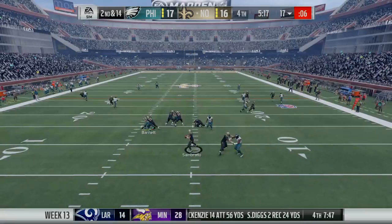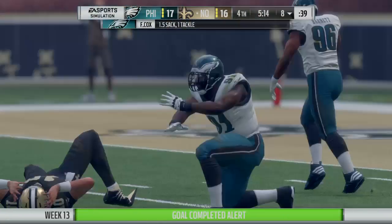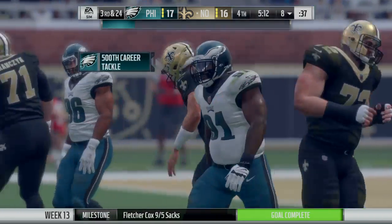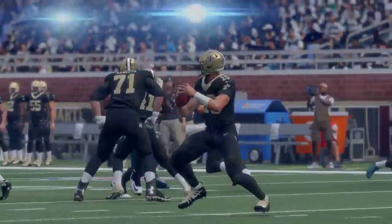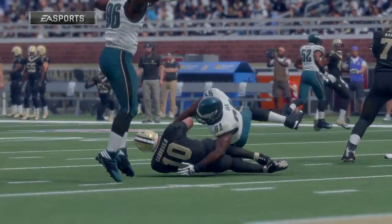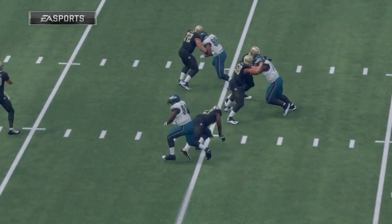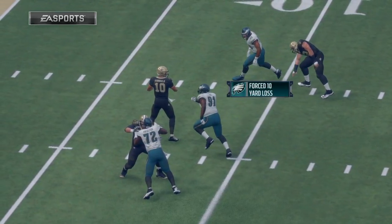Now they'll throw here out of the gun. In trouble here, and down he goes. Back at the 8-yard line. Fletcher Cox in there to get him for sack number 9 now on the year. The amount of sacks that they've absorbed in this game is absolutely extraordinary. Let's just face it. This offensive line, flat out, cannot handle this pass rush. It's been demonstrated time and time again.